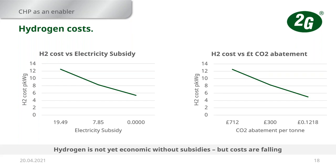The reason being is hydrogen, even from an electrolyzer connected to a wind farm, is generally costing about 12.5p, where you can buy natural gas at 1.6p. But the economics of this is going to be changing when subsidies come into it. It's the same as wind, energy from waste plants, PV: no renewable technology, when it's in its infancy, is cost effective.